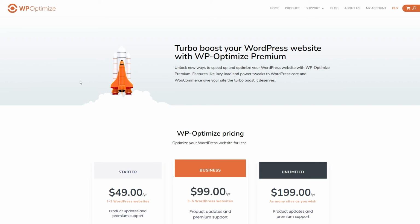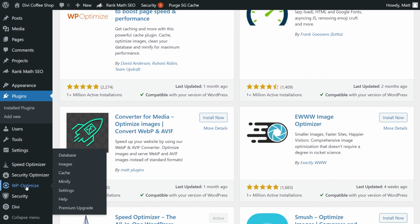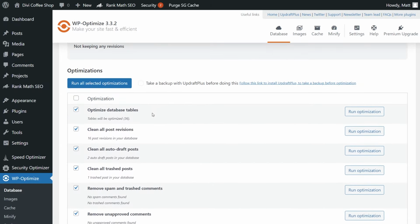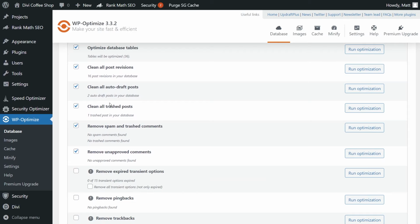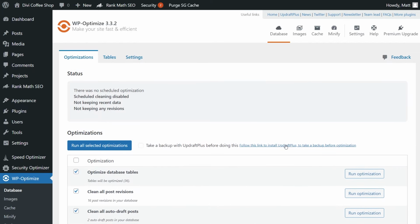When it comes to optimizing your WordPress database, we recommend WP Optimize. We just search it up, install it. Once you do that, here on the bottom left, you'll see WP Optimize, and we'll click on that. And here you go. You could optimize all your database tables. You could clean out post revisions, get rid of all the auto draft posts, trash posts, you name it. This is really nice to have set up and just have it run on a schedule.